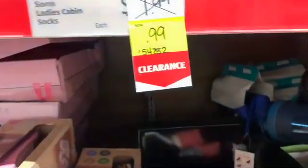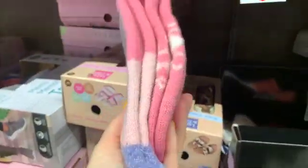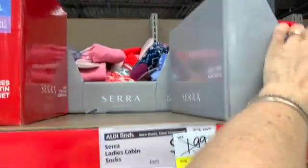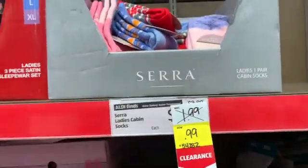Actually, they were originally $3.99 each, and now they're just 99 cents, cheaper than Dollar Tree. A lot of them are winter themed. These would be perfect for donations, perfect for stocking stuffers, gifts to coworkers, little gift bags, just 99 cents. And my store has 2 big boxes full.